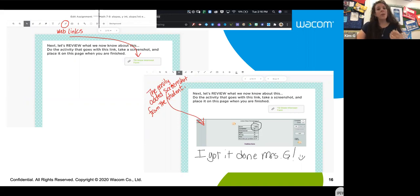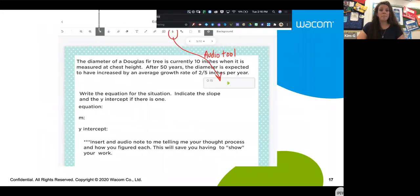If I put that interactive site on ClassKick, then when my kids go in and work on something there, they could take a screenshot, just like that one there, and they could say, hey, you know, I got 100%, Mrs. G, and they could show that to me. So that's a great way to assess, a quick assessment of how they're doing on a concept.